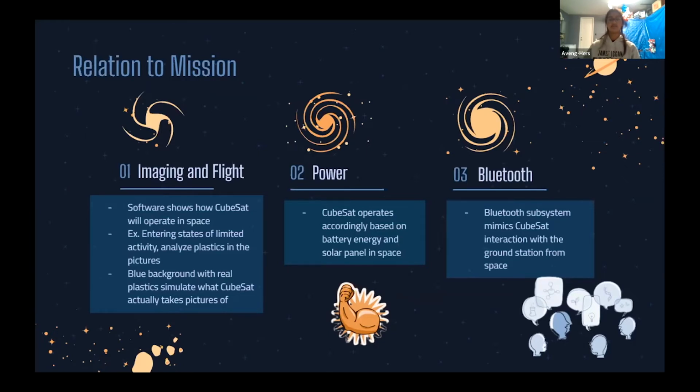The power subsystem also dictates the CubeSat's performance by operating based on how much power it has, whether it be solar energy in space or energy stored in the battery. Finally, the Bluetooth subsystem applies to the importance of the mission as well, mimicking the CubeSat's wireless file transfer to and from space.